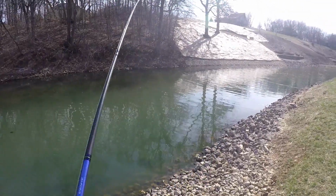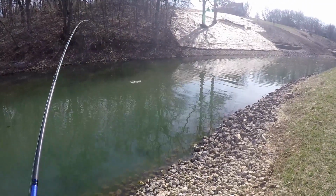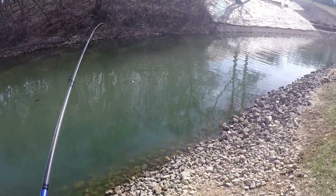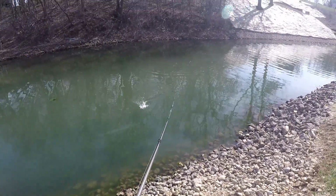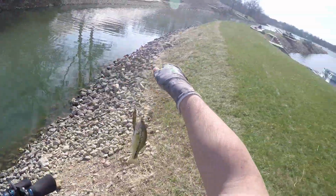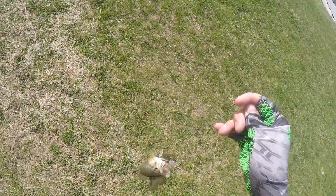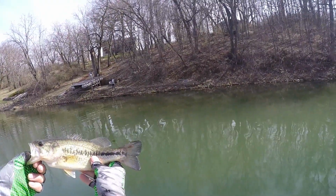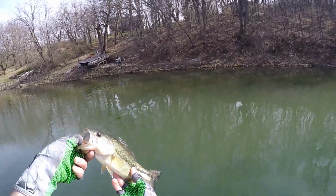There's one. Is that a crappie? Or is that a bass? No, another largemouth. A little bigger. Nice. Not bad at all. Looks like there's a little blood on his tail. I'm not sure if it's just a sore or maybe that little buck bass is going to be fanning a bed. I'm not sure.